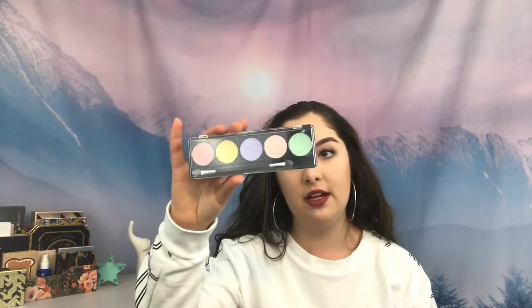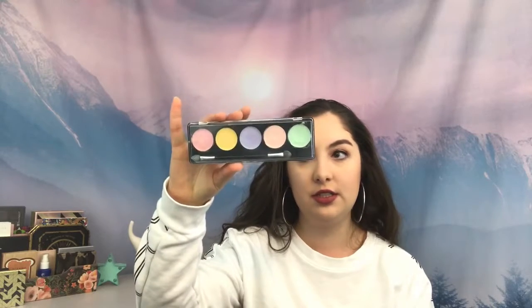And these shadows are so pretty, and they're so lovely. I love these shadows. Those two are like my favorites. I've kind of dug into them and nicked them and stuff. Okay, so next up I have 5 color correctors.